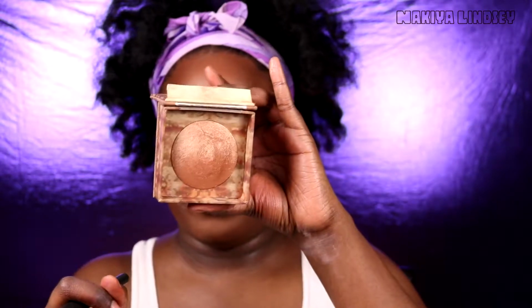To give my highlight more of a pop, I'm going back in with my Urban Decay Naked Illuminator in the shade Lit. I'm going to put that right on top of the highlight, the Anastasia highlight.